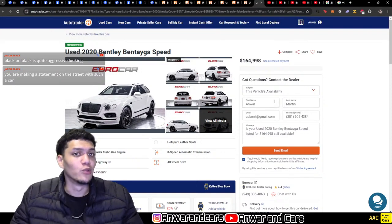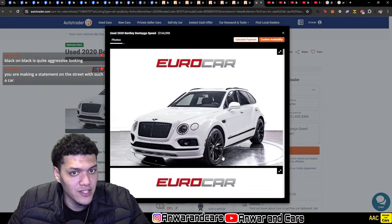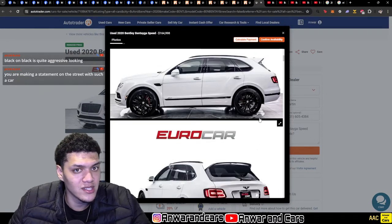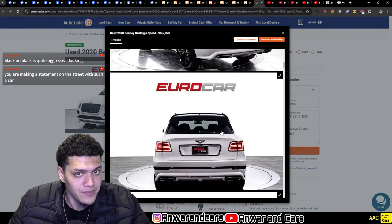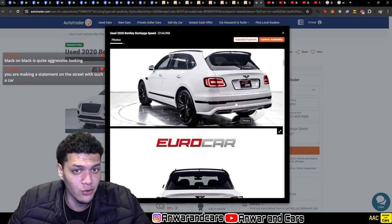And then finally, we have a 2020 Bentayga Speed. We can see it has the front splitter, side splitters, rear splitter as well. This one is going to be a complete black specification car. It has the chrome all the way done along with the splitters and spoiler. As you can see, this is a Speed, so they come standard. We can also see it's a W12 based on the exhaust, but again, all Speeds are going to be W12s.